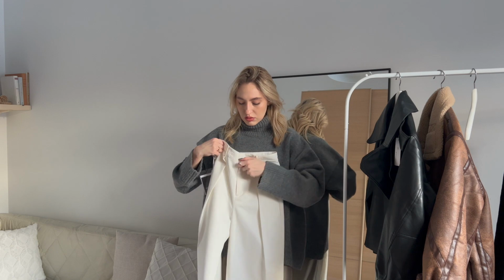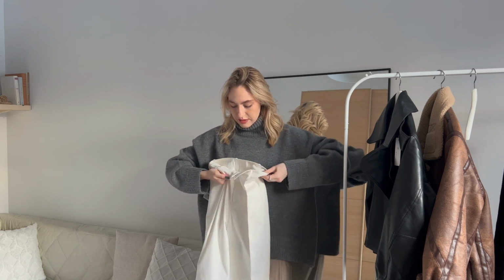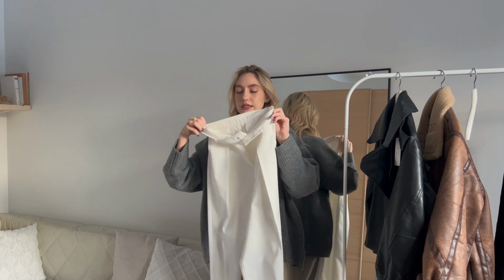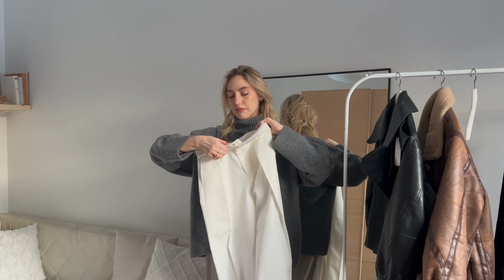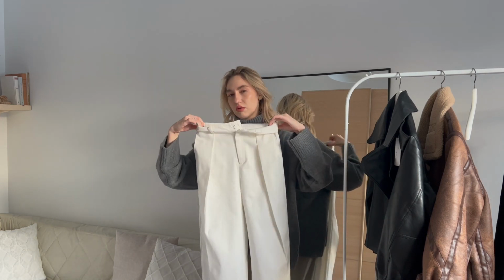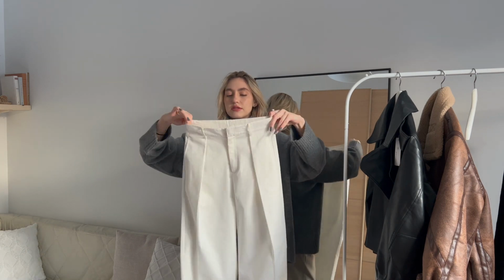And you can also do this thing with them and attempt to wear them low rise, I believe, not fully, but you know, maybe a little bit. Maybe I'll try this style.